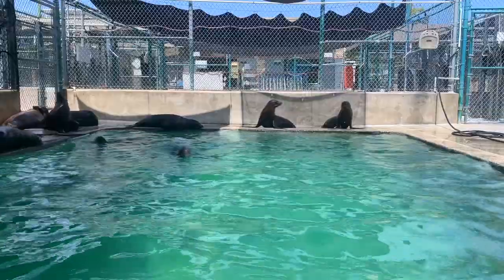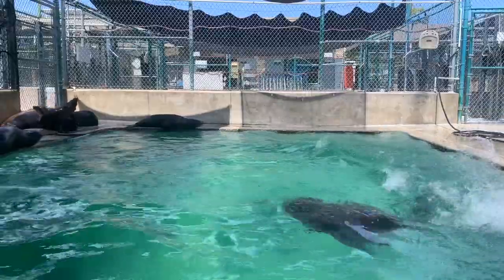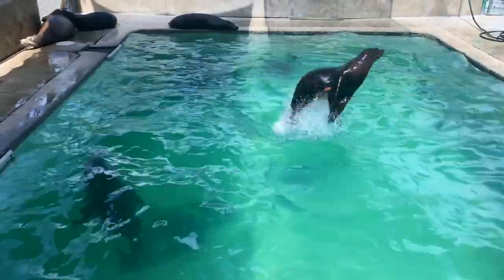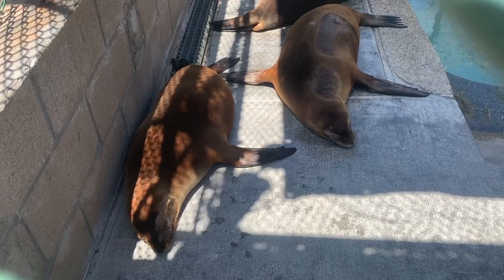Now, the last difference, and this is the one I think is most fun, is that sea lions are much more social. They like to swim around, chase each other, bark, do all of those kinds of things. And that's definitely one of the ways you can tell you're looking at a California sea lion. They also have this rich, dark brown color that sets them apart a little bit.